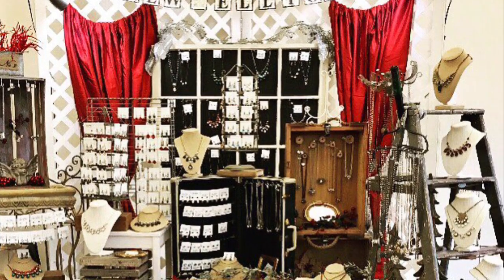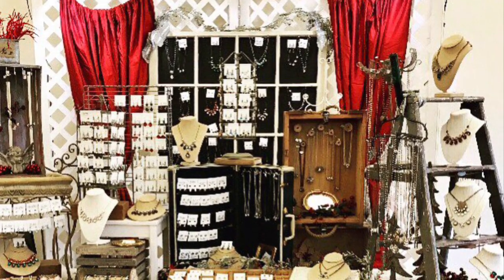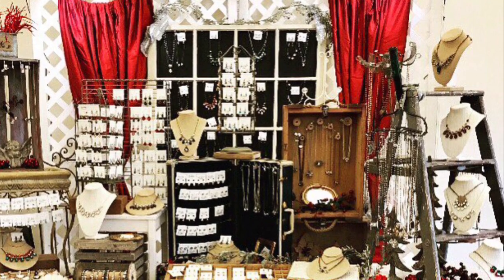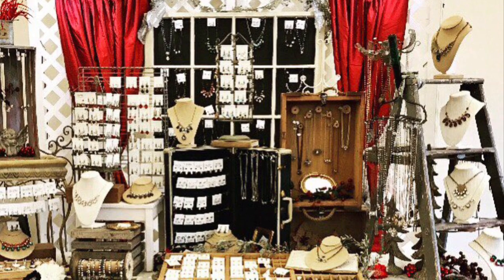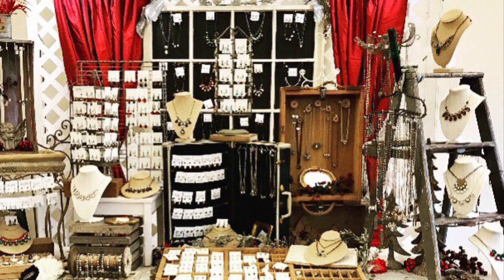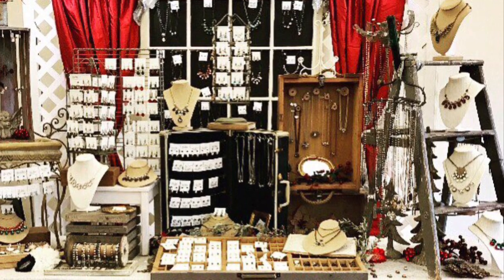And just so you know that we practice what we preach, here's an 8x8 table display that we set up, and the lattice in the background was the only thing provided. As you can see, we just built up on the table, used that wall space behind us to create visual interest, and as it turns out, this was a really good show for us.